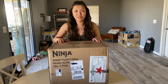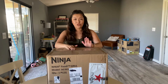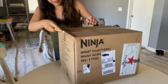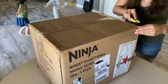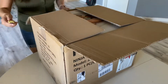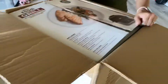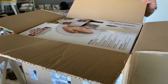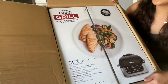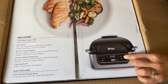So I just got this package in the mail and I'm going to be unboxing it for you guys to let you know what's inside. Ninja Foodi Grill, and it looks like this.